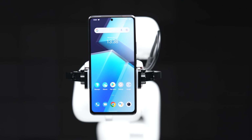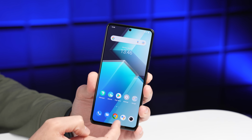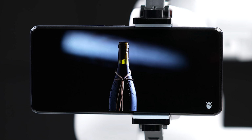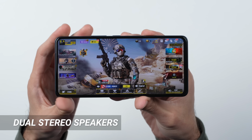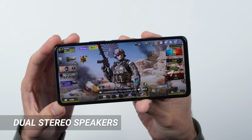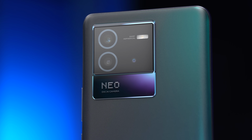Now, this is a Full HD Plus AMOLED panel with a peak brightness of 1300 nits. So pulling up some HDR content on YouTube, it looks really, really good. And I wasn't expecting the speakers on this to be as loud and as full as they are. So when it comes to watching videos, whether it's on YouTube or on Netflix, it's pretty much a flagship level experience.